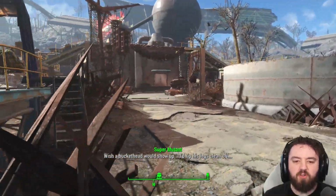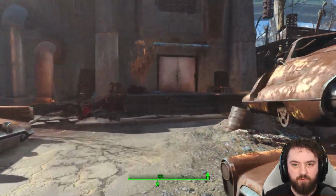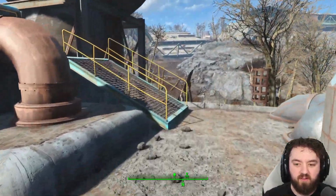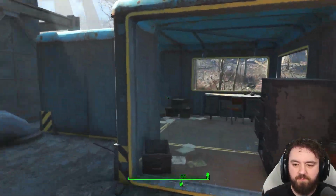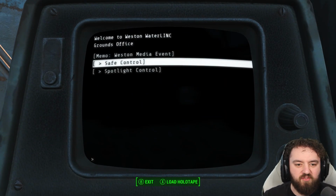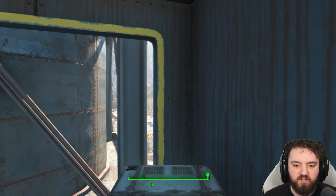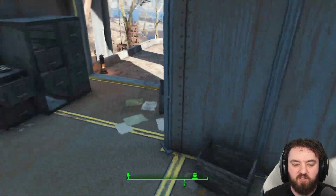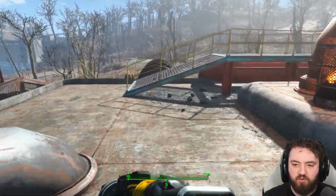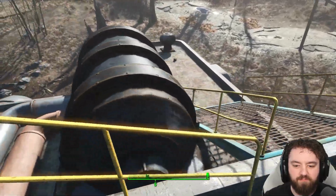I did promise we would have a look at the roof. So, what you would want to do is just go straight back into the entrance, and instead of taking the elevator, we just take the roof. And once you're on the roof, it'll give you a bit of a vantage point if you somehow snuck in and didn't alert any of the super mutants. There's a little terminal we can read into called the grounds terminal. And this will just give you safe control, spotlight control, and again, another wee reminder of the media event that was taking place. I'll open the expert lock safe, get you some goodies, and as I said, it just gives you a bit of a vantage point. There's no other things up here, although usually you'd find a skeleton or something, but not in this case.